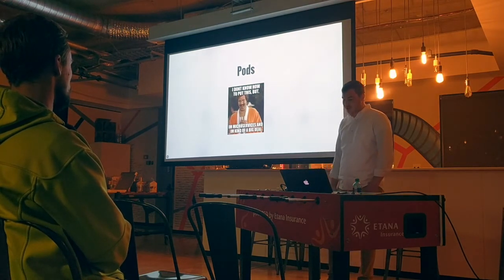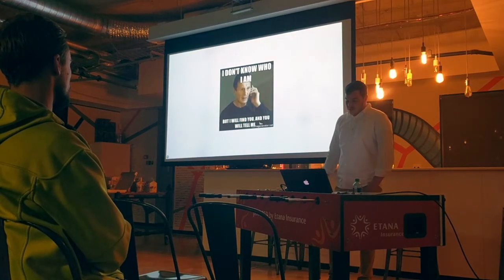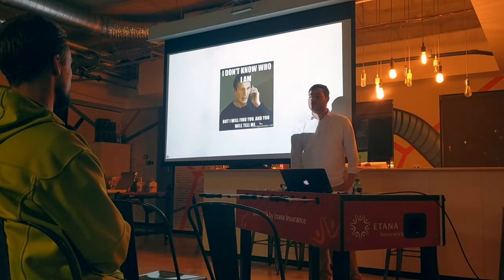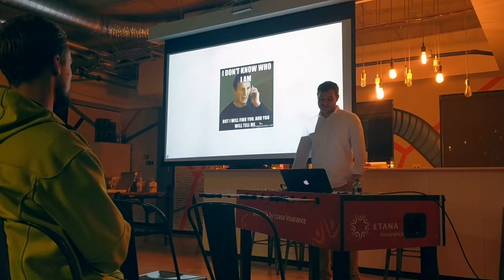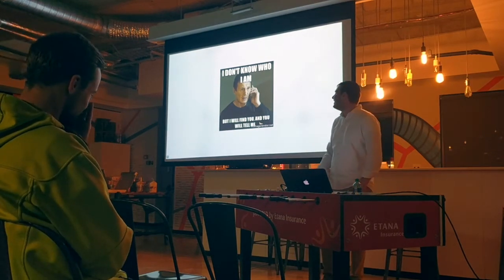Pods. Okay, so as we mentioned before, a pod is basically a Docker container. And I'm going to chat a little bit about how they interact with IAM. IAM is Amazon's identity access manager. And it's like, I am this identity. I thought it was funny. I don't know if they planned it that way.